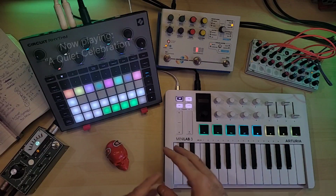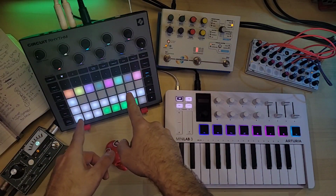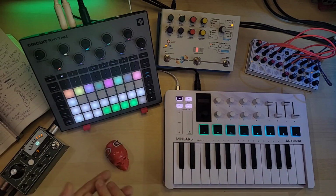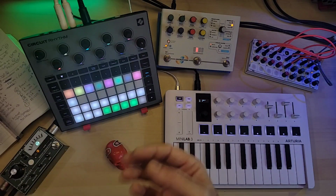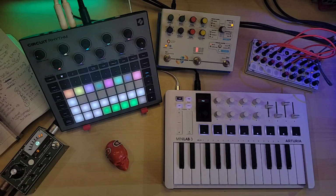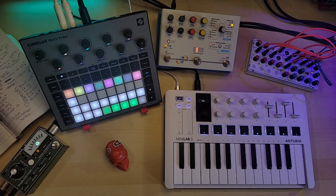And I wanted something with just a bit more control that I could use with the Deluge. I ended up actually using it a bunch with the Rhythm while I was recording the Mental Clutter EP because the faders gave me more hands-on control. I was trying to do risers or other things. And it's great for melodic playing of the samples in the Rhythm or the Deluge. And so far, I'm still enjoying it.